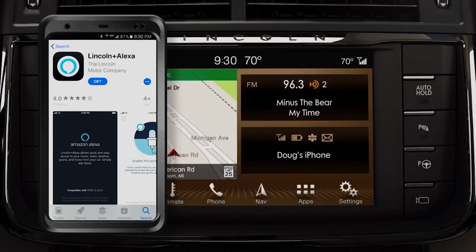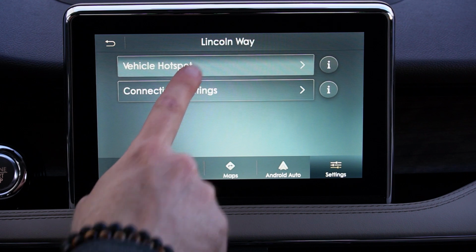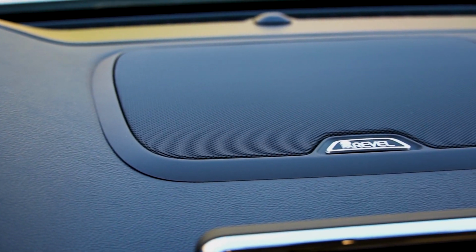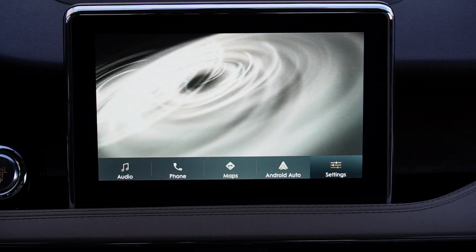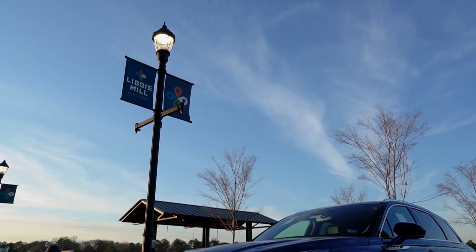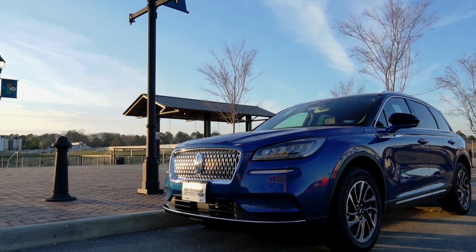Through AppLink, you can also utilize Amazon Alexa to connect your home and shopping while driving, and keep the whole family connected with the Lincoln Connect, an in-vehicle Wi-Fi hotspot that allows 10 devices to be connected up to 50 feet away from the vehicle. Or just sit back and appreciate the music with a 14-speaker, 12-channel amp, Quantum Logic surround sound listening experience through the Revel audio system. The Lincoln Corsair is a do-it-all luxury machine in a compact package.